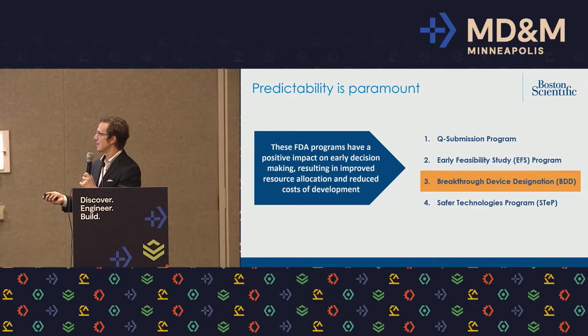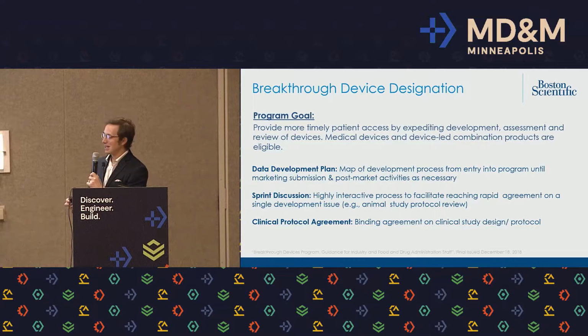Okay, so breakthrough device designation is another program that's gotten a lot of visibility over the last couple of years. It is a program that FDA offers to provide more timely patient access by expediting development, assessment, and review of devices. I'll get to the acceptance criteria on the next slide, but a couple of the advantages, if your device is designated as breakthrough, are that you're able to work with FDA through what's called a data development plan, which is you map out basically all of the evidence that's going to be necessary to support commercialization of the device, through maybe early feasibility studies to pivotal trials and even what post-market activities might be warranted. So it gets everybody on the same page and it's more efficient in that way.